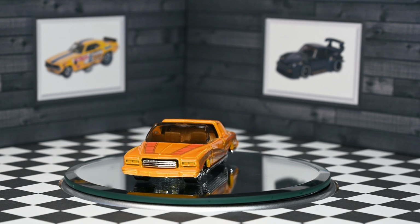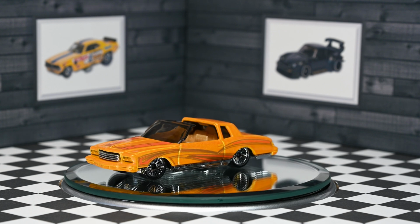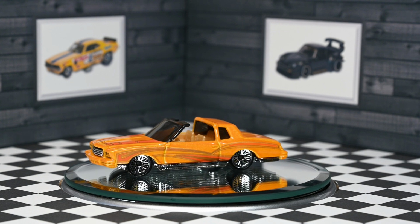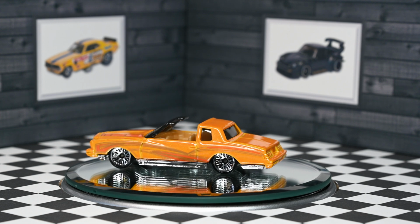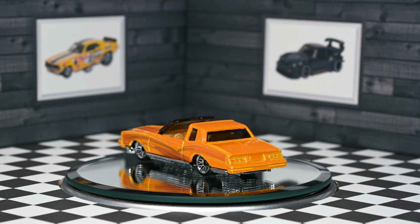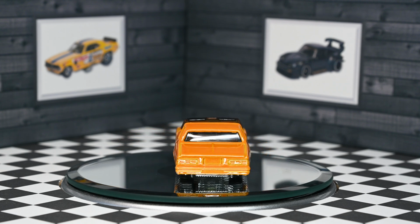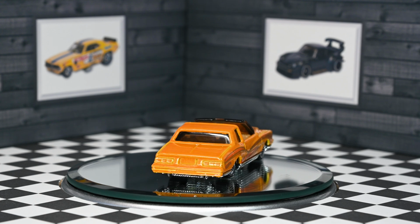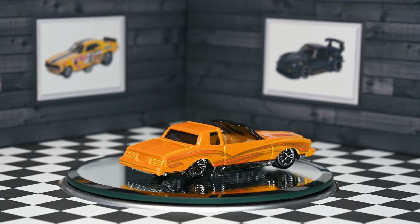It really is awesome. The geometric design of these tampos is really cool. The chrome grille looks very, very nice indeed. Features a plastic chrome base. The chrome lace wheels look nice. It features a smoked windshield as well. Definitely a cool ride.